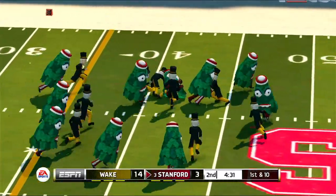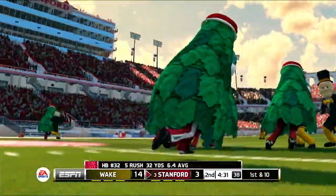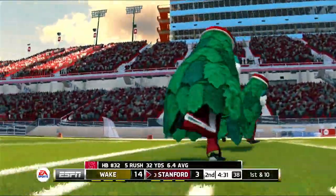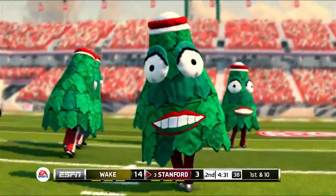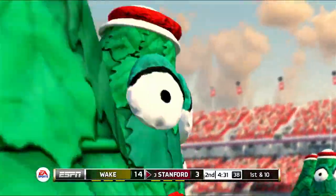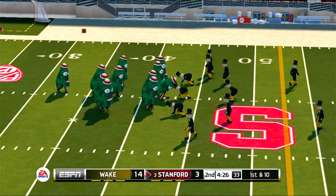And now he's got room to run. He makes his way to about the 42. There's nothing more effective that a team can do offensively than to pound the ball right at the defense, trying to wear them down. From their own 42-yard line, first down.